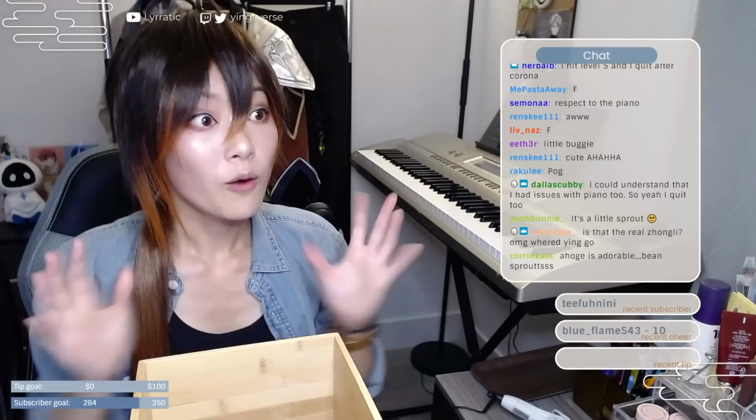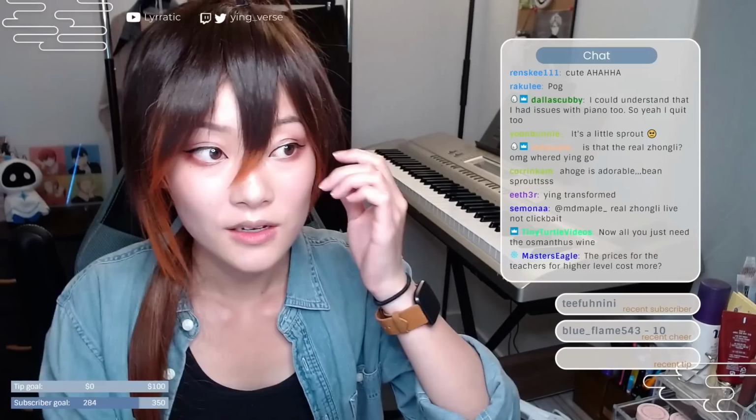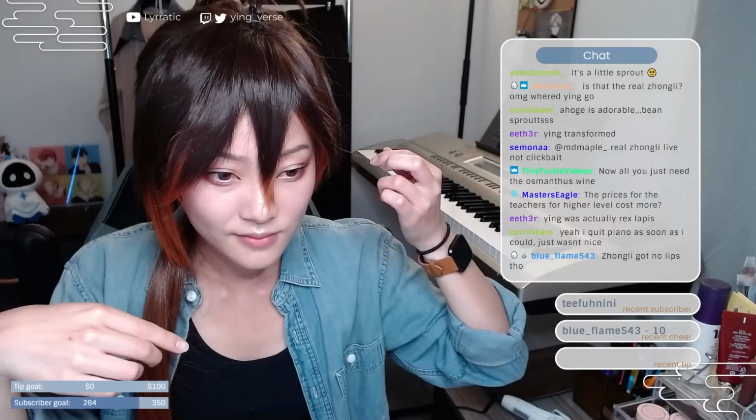Wait, we forgot a crucial portion of the eye makeup. I didn't do the bottom. I usually wait until the wig goes on. I also usually don't do my eyebrows before. Maybe I should wipe these eyebrows off. I'm gonna wipe the eyebrows off. We're gonna try to do a redo because these eyebrows are like normie people eyebrows.